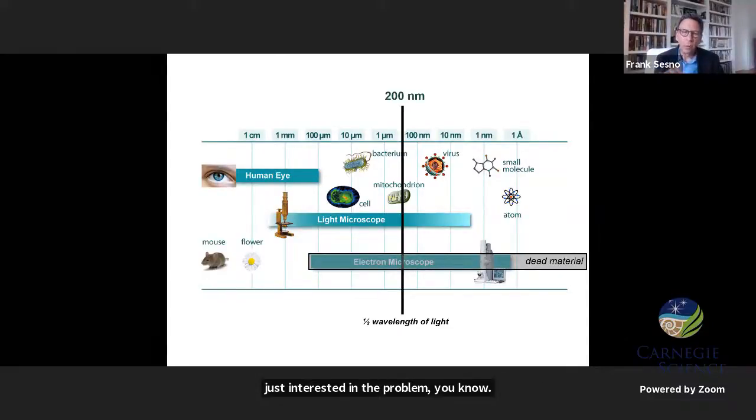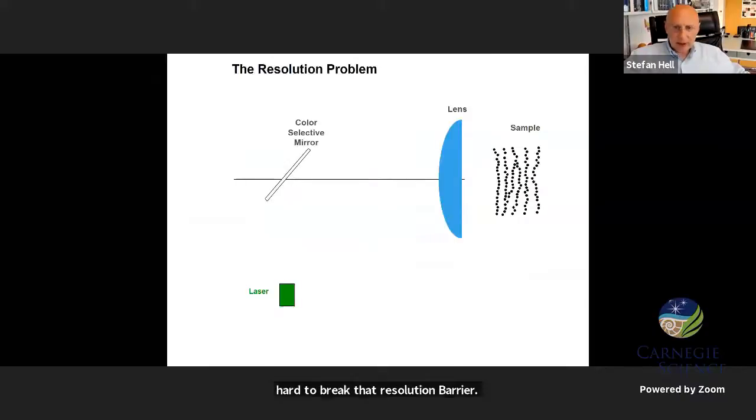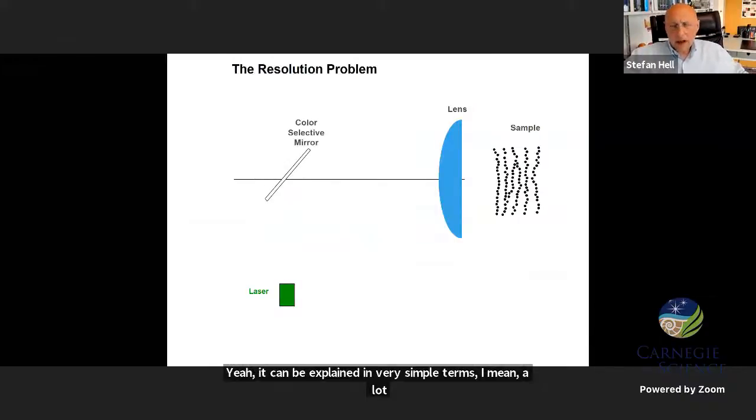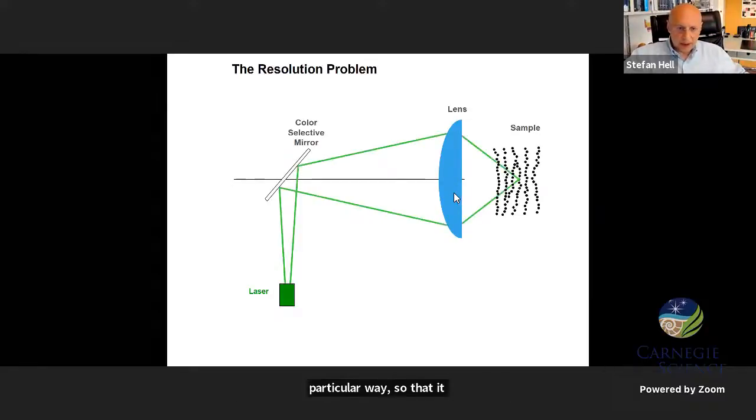You were up against what you called the limits of resolution, right? So what was the problem specifically, and why was it so hard to break that resolution barrier? Yeah, it can be explained in very simple terms. The most important element of a light microscope is the lens. It's just a piece of glass that is shaped in a particular way so that it focuses the light down to a point.